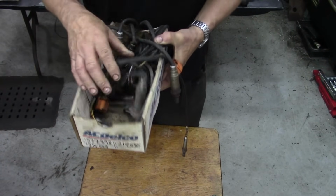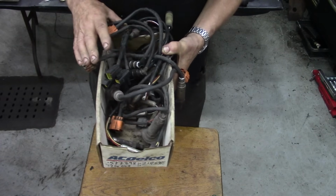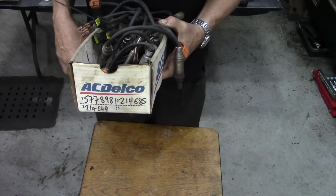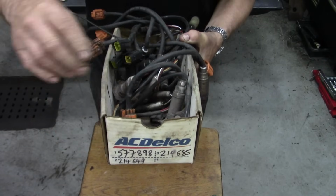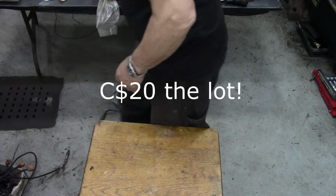What else have we got here? I took out loads and loads of oxygen sensors over the years, and I've never used any. Rather than go in the bin, they were all working, otherwise I wouldn't have taken them out. Look, that one's almost new. 20 bucks the lot. Get rid of them.